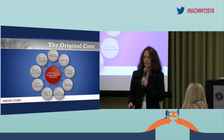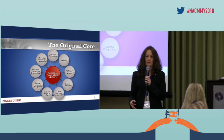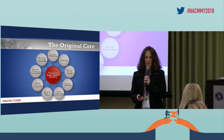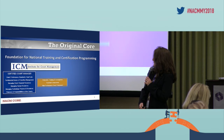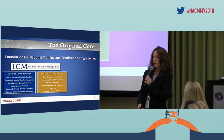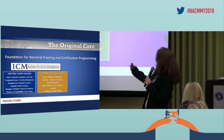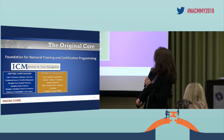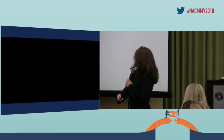I'm sure many of you are familiar with the old CORE competencies, and they were structured around what was called the wheel. This was revised back in 2009 with a grant from the State Justice Institute that began the programming of setting up the revision. So the old CORE curricula was the foundation for many educational programs. You've got the ICM, the Certified Court Manager, the Certified Court Executive, and then also MSU's Judicial Administration Program use that.